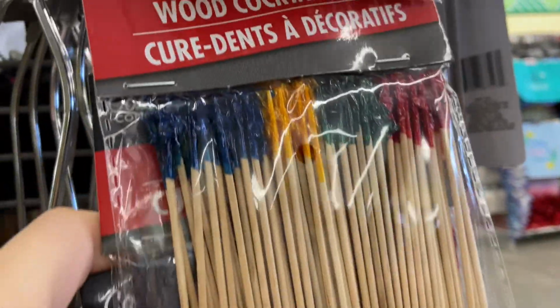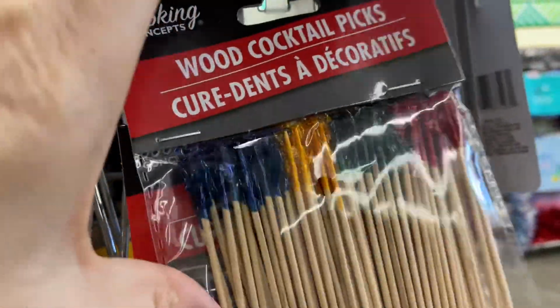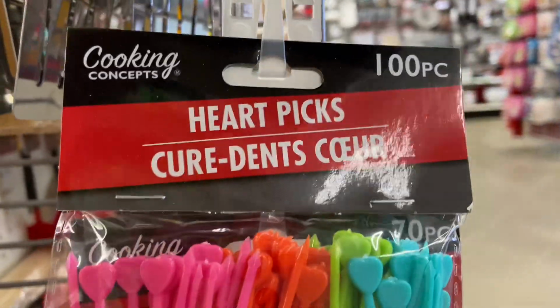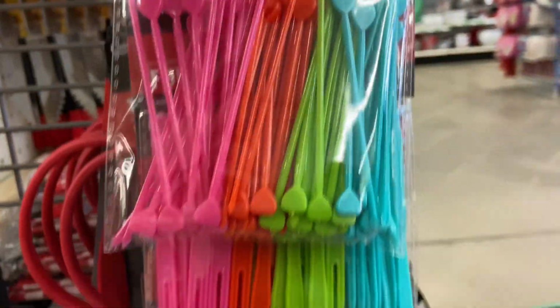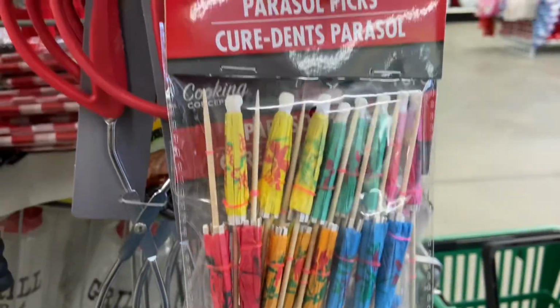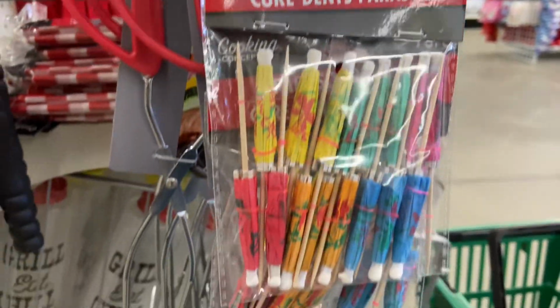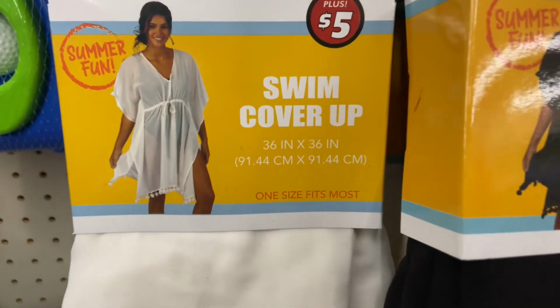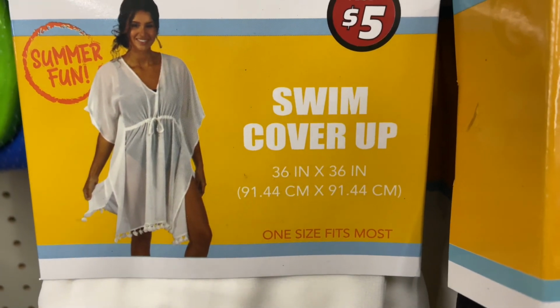Let's see. These are always handy to have. These wood cocktail toothpicks. And then these are really super adorable. Look at these parasol picks. I love those. Okay, now I'm in the $5 section.